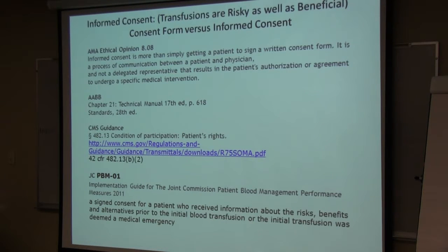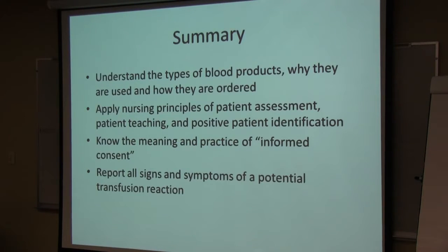And these are some references to why the doctor has to sign it, why you need it. And here's my summary. Oh, I did much better this time. This is what we said we were going to talk about in the beginning. So we talked about blood products individually, what's in the whole blood, that we have red cells, platelets.